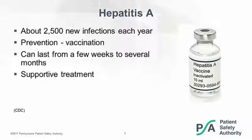Someone else comes along, touches the same object, and fails to wash their hands before eating, drinking, or touching their face, can lead to transmission and infection. In this country, there's about 2,500 new infections of hepatitis A each year, but we do have a very effective vaccine available. So we can prevent hepatitis A through vaccination. However, outbreaks still do occur.